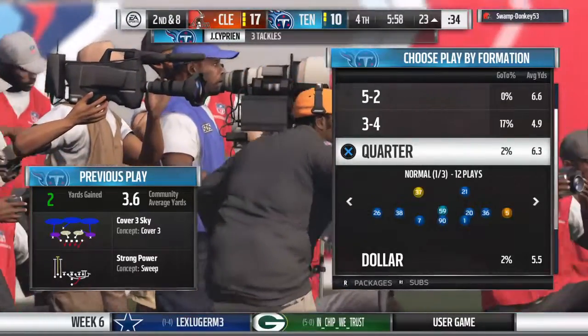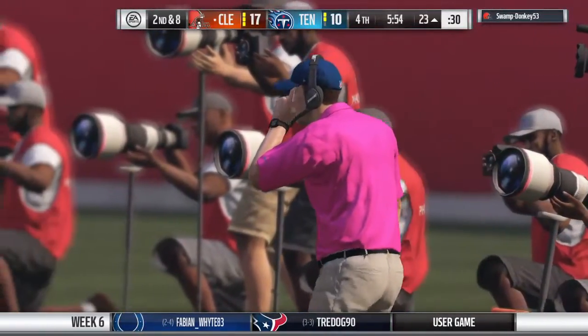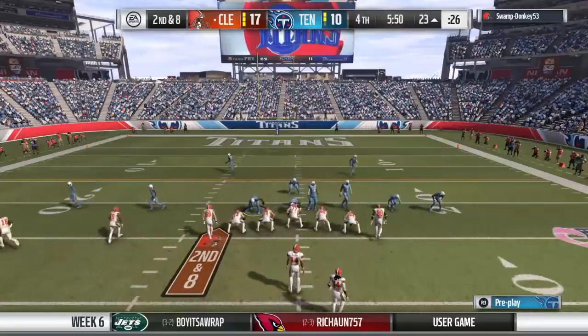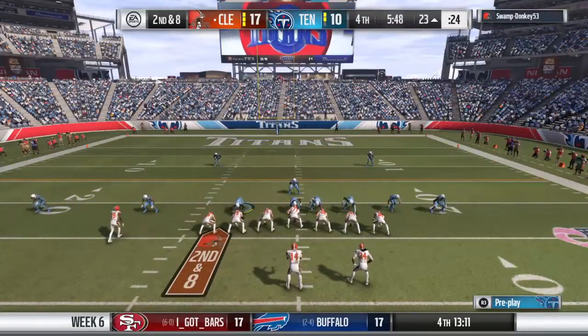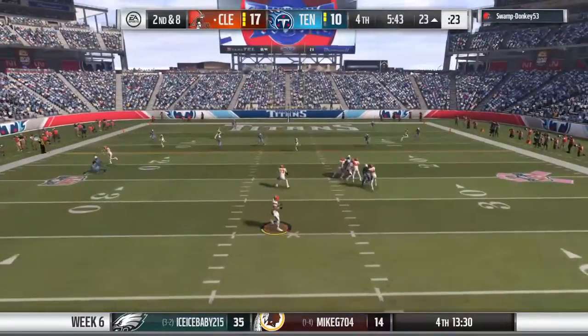The fourth quarter here, they've got the lead. They want to keep it on the ground. That's what they're doing. Smart football. Keep the clock grinding. Keep it going. But you got to figure now, they're going to see more people stacked up at the line of scrimmage as they try and bleed it out. They're going to look to throw.